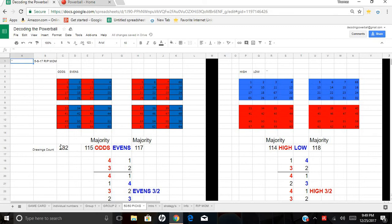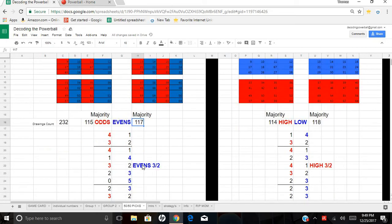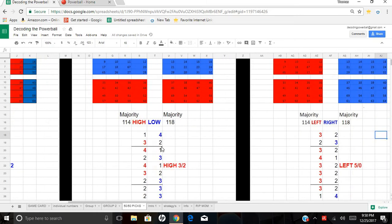Okay, so this 232 is how many drawings I kept track of so far, since October 7th, 2015. That's when the Powerball lottery went from 59 numbers to 69 numbers. Out of these 232 drawings, 115 have been the majority of odd numbers, and 117 have been the majority of even numbers. So for this drawing, I'm going to guess that there's going to be more odd numbers than evens. I think this goes on a little bit more of a run, and this catches up to this number over here.